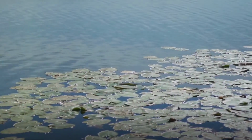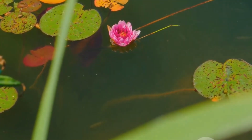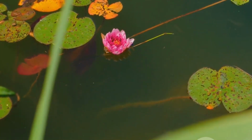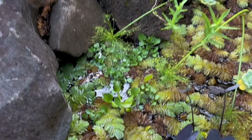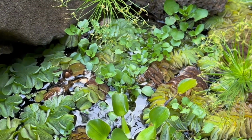Have you ever thought about growing your own edible aquatic plants? It might sound like a complex endeavor, but with a touch of curiosity and a splash of patience, it's an adventure worth embarking on. First on our list is the peppery-tasting green watercress.